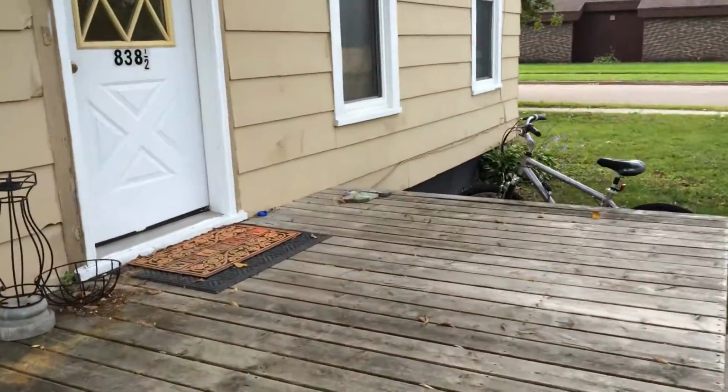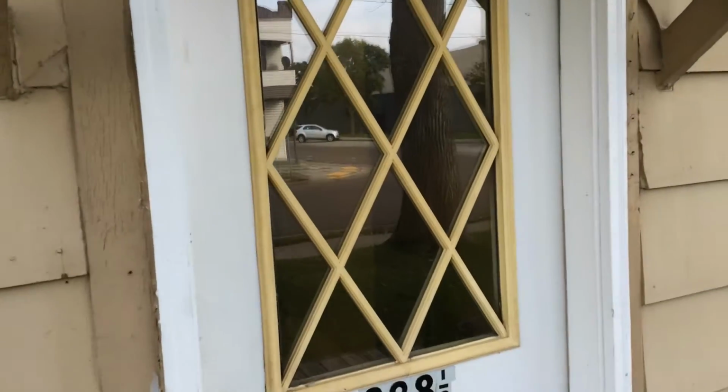And in. There's nobody home. We have permission to be here. Door's unlocked. I was in already. Turn on the lights. So here we go. Enter right in the kitchen.